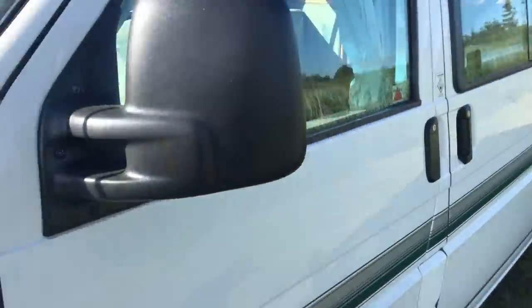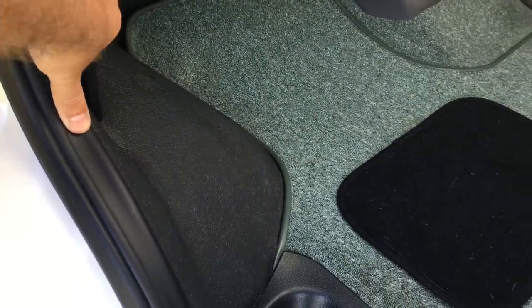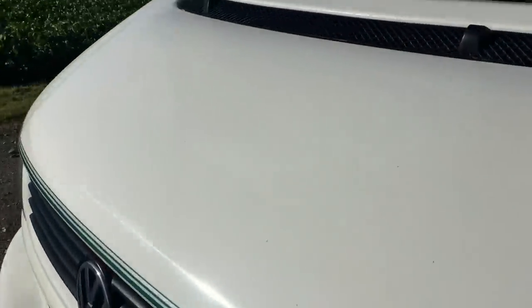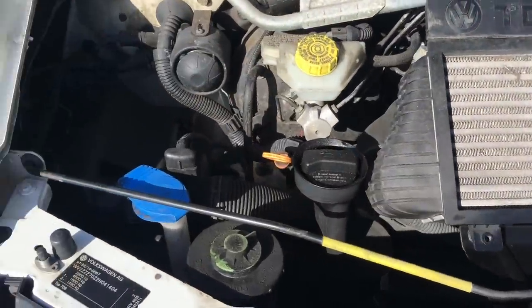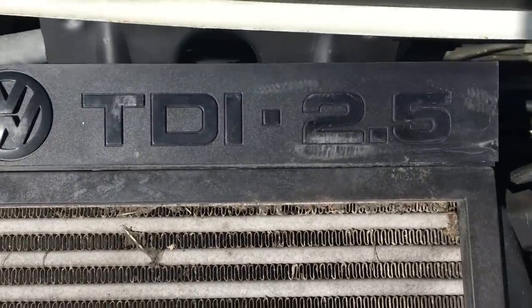All I would suggest, if you're purchasing a T4, is just check the service history. As long as it's been serviced regularly and timing belt as and when required, this engine is generally indestructible. That's as good and desirable as it comes on a T4. And that's what you're looking for, the TDI 2.5.